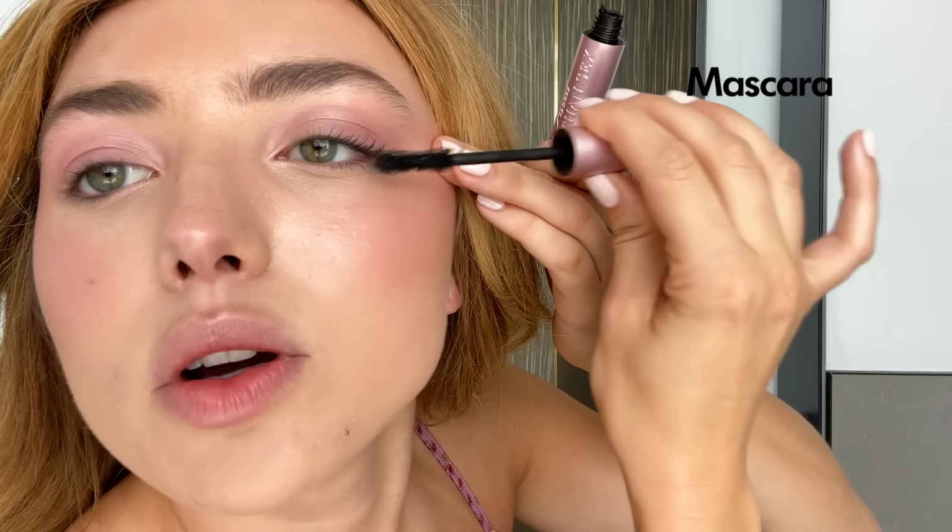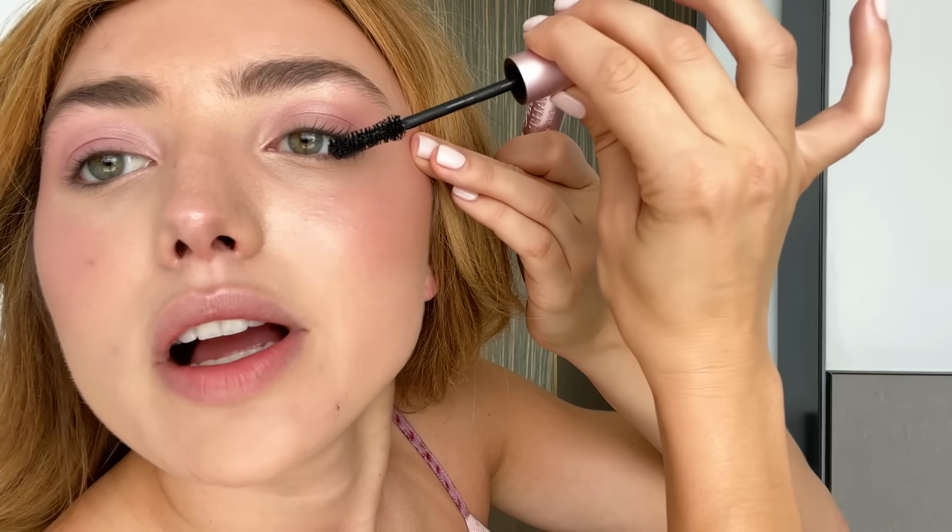So next I'm gonna go with my mascara, the Too Faced Better Than Sex mascara. I'll go in the corner and just sort of try lifting.